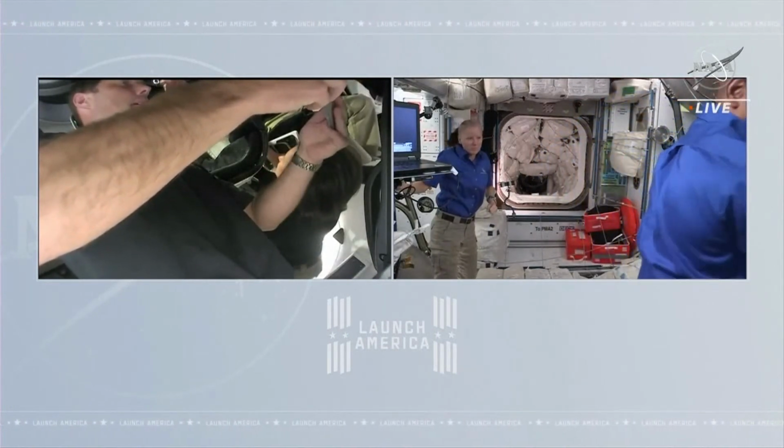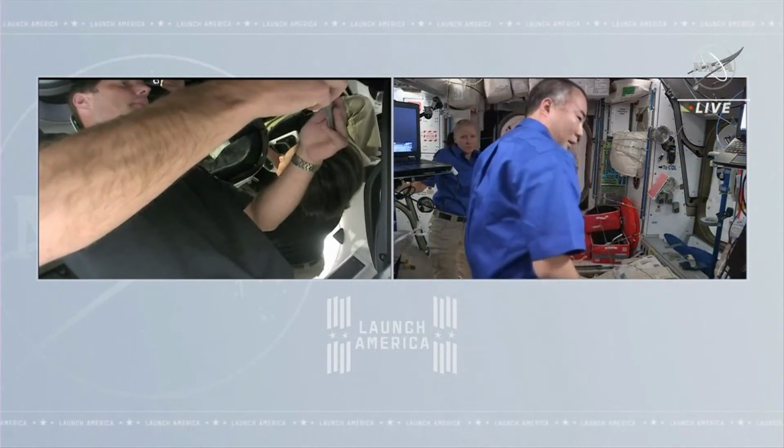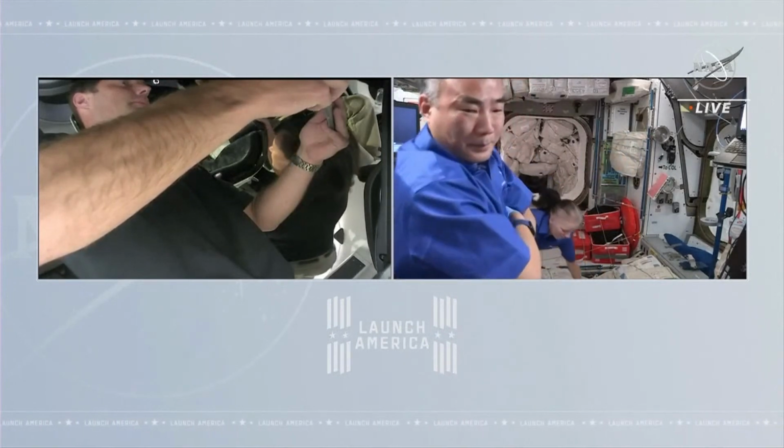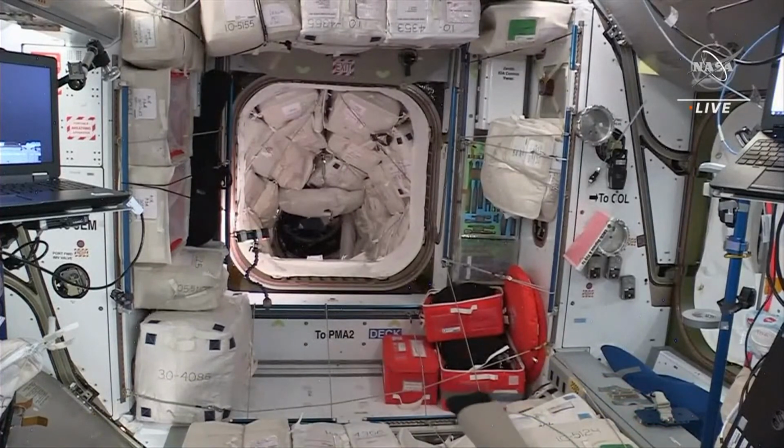All right, again, the hatch was open at 4:05 a.m. Pacific. The space station and Dragon flying together in unison. Endeavour attached at the forward port. Those vehicles were 267 statute miles over the South Pacific to the east of New Zealand.